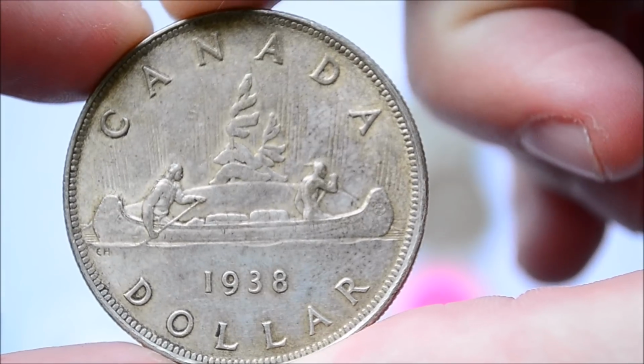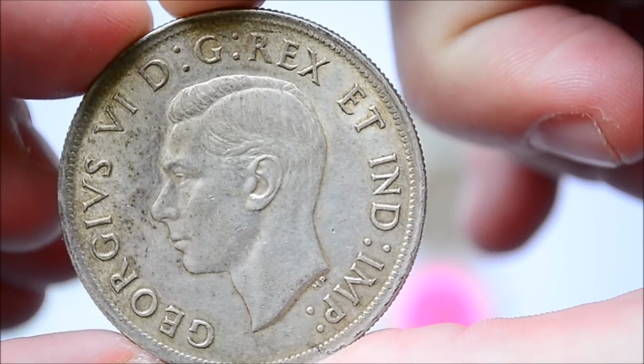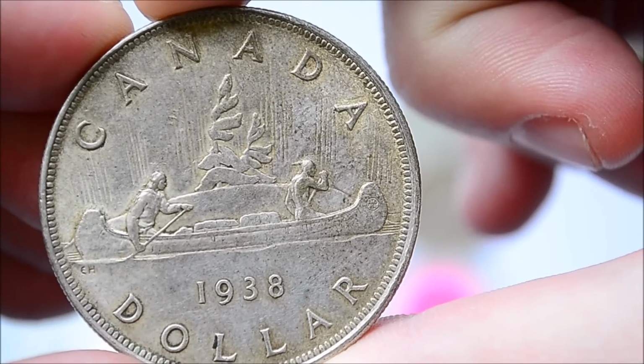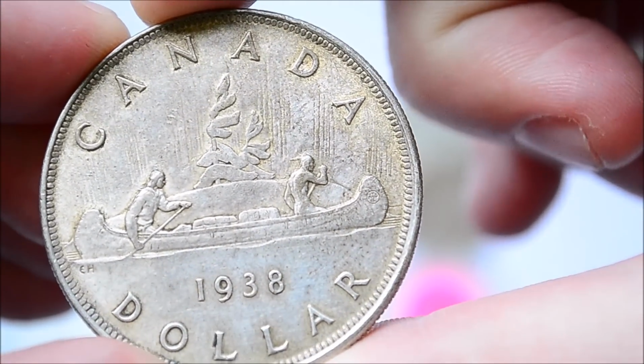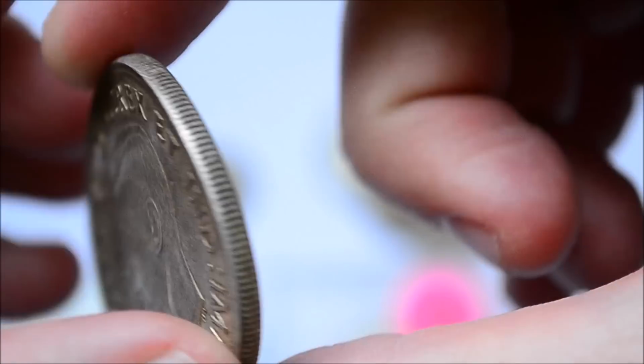1938. It's a scarcer date Canadian dollar. And the condition, it's not like amazing, but it's better than most that I see out there. Most of them are pretty worn for a '38. The date is nice and clear, so that was neat.